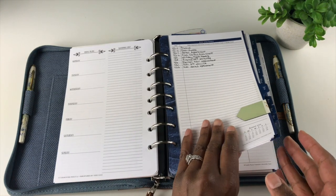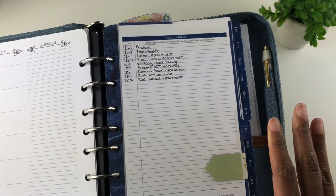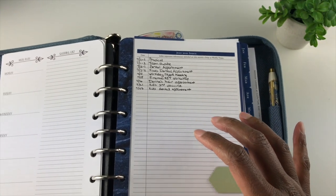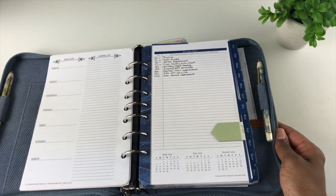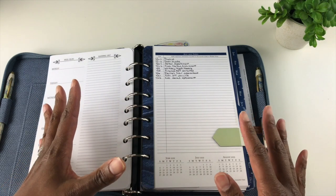So now we're getting into our monthly planning pages. And this is where you're going to see a month across two pages. But on the front of each monthly planner spread, you have a monthly index page. And this works as a table of contents for your planner. I use a daily planner as well as a weekly one. And so if I'm looking for important information, I don't want to have to go flipping through a whole bunch of pages to find that information.